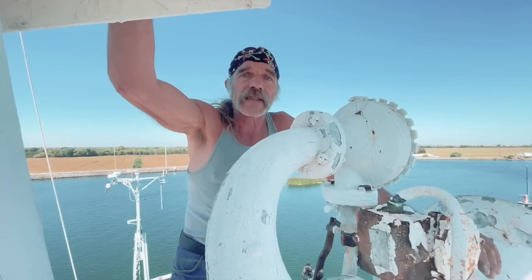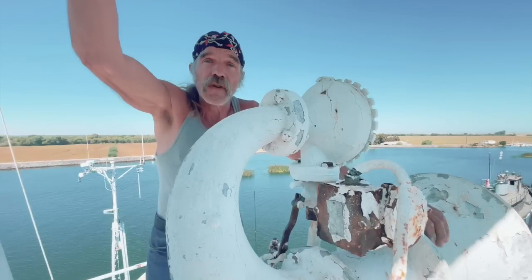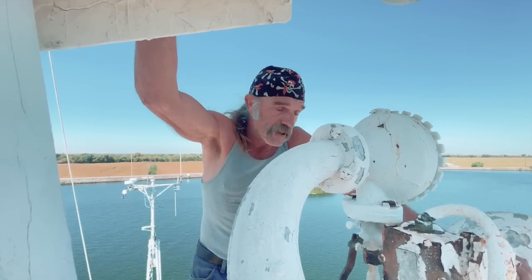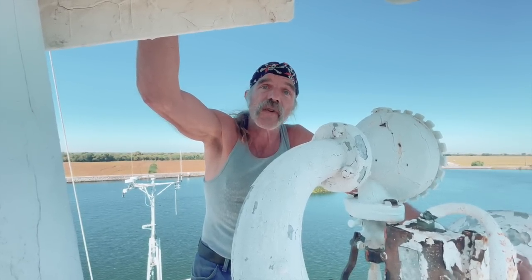I'm up on the forward masts where the two original air horns are mounted. They have been the voice of this ship since 1955. They've been silent for way too long. We're gonna get them down and see if we can't bring them back to life and give this ship its voice.